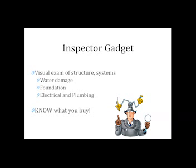They'll also check out your electrical system and your plumbing to make sure that's all in good working condition. So an inspector is good, so you know what you're buying, and that you won't be surprised after closing, because once it's closed, that would be your problem and not the seller's.